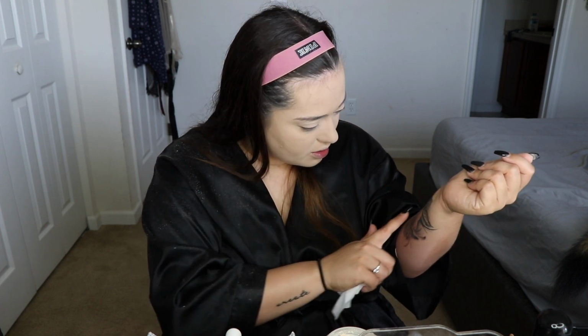Also, since the last time you've seen me, I've gotten many more tattoos. I've gotten a thigh piece, a hip piece, this, and this cover up, which I already need to get touched up because I think I messed up in the healing process. Even though I treated it like all my other tattoos, something went wrong, it scabbed weird, so I need to get it retouched.